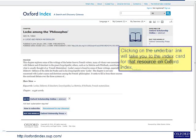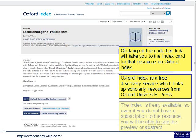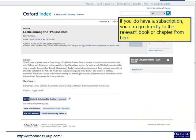Clicking on the underbar link will take you to the index card for that resource on Oxford Index. Oxford Index is a free discovery service which links up scholarly resources from Oxford University Press. The index is freely available, so even if you do not have a subscription to the resource, you'll still be able to see the preview or abstract. If you do have a subscription, you can go directly to the relevant book or chapter from here.